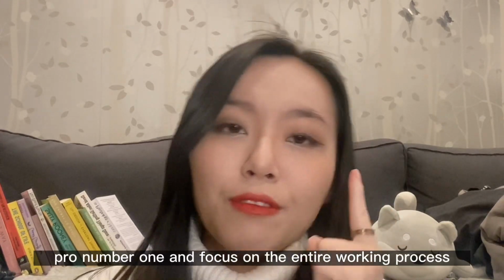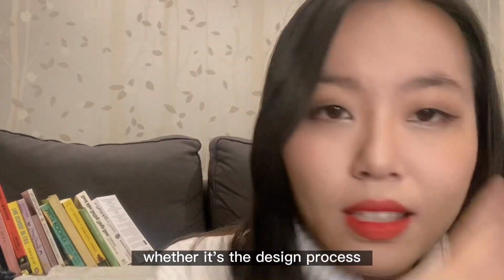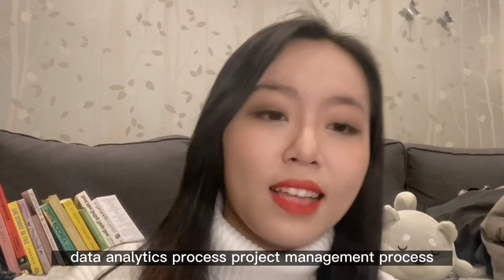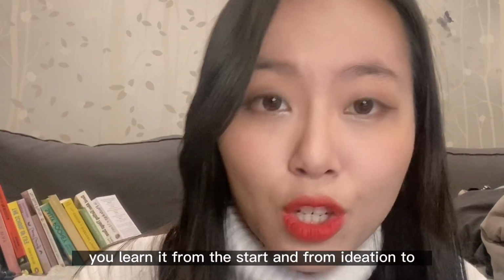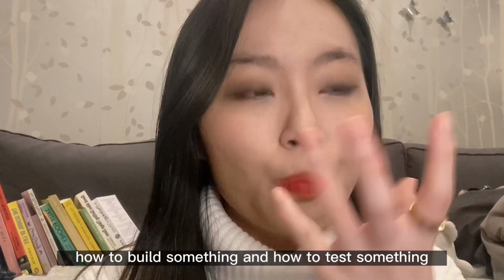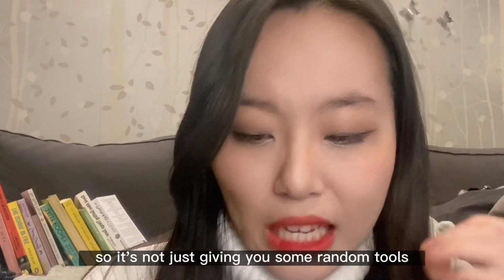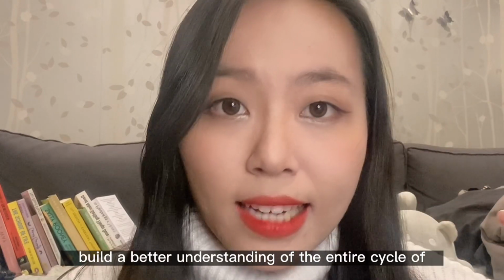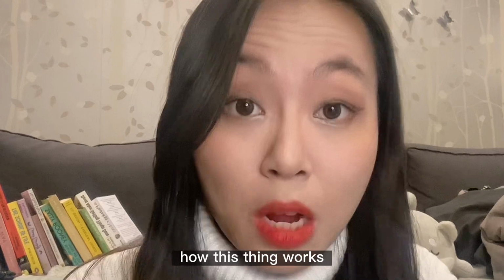There are also some common pros and cons in all these 3 certificates. Pro number 1, it focuses on the entire working process. Whether it's the design process, data analytics process, or project management process, you learn it from start to end, from ideation to how to build something and how to test something. So it's not just giving you some random tools. It helps you build a better understanding of the entire cycle of how this thing works.